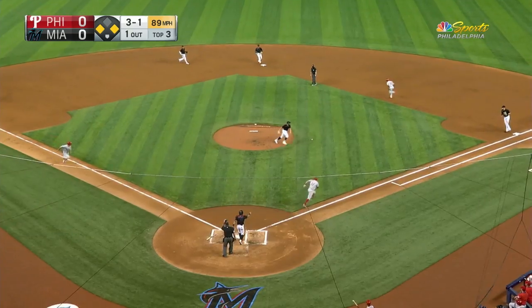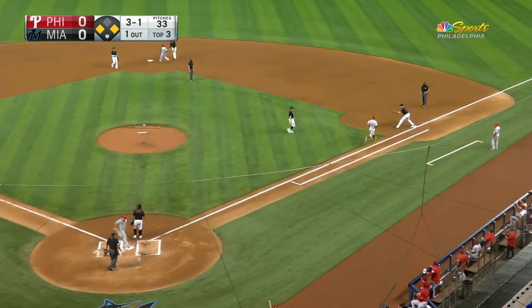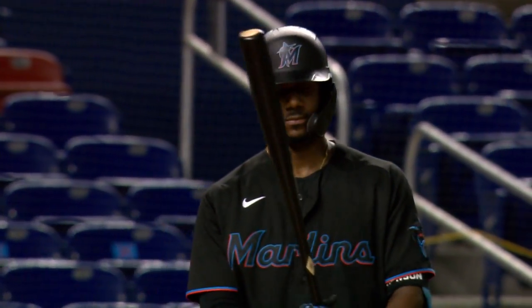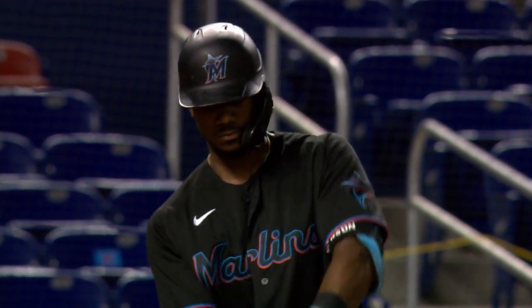Bouncer back to the mound. Spins off the glove of Castano. It's going to allow Knapp to score. It's 1-0 Phillies. They take the early lead again. That'll bring up Lewis Brinson. Brinson getting a start in right field. It's been a lot of Brinson against lefties.